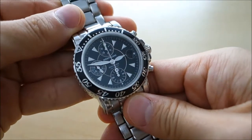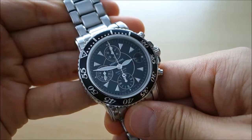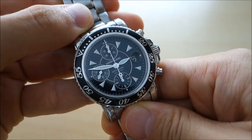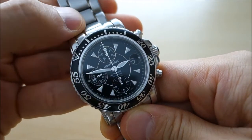So there we have it, a look at a watch from a brand that I haven't covered before, a brand with a lot of heritage in accessories and pens, but is relatively new in the watchmaking world, in the horology world.